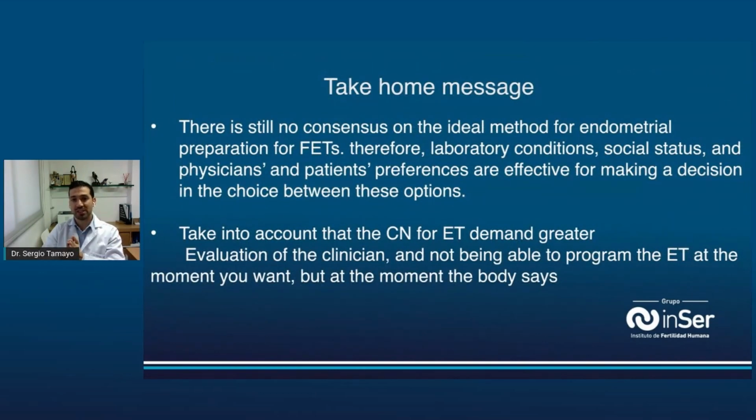So the take-home message is that there is no ideal method for endometrial preparation for frozen embryo transfer. Physicians' and patients' preference are effective for making the decision in the choice between these options. Obviously, take into account that the natural cycle for embryo transfer demands more follow-up by the clinician, and not being able to program the embryo transfer at the moment you want is less flexible. It is when it has to be done.